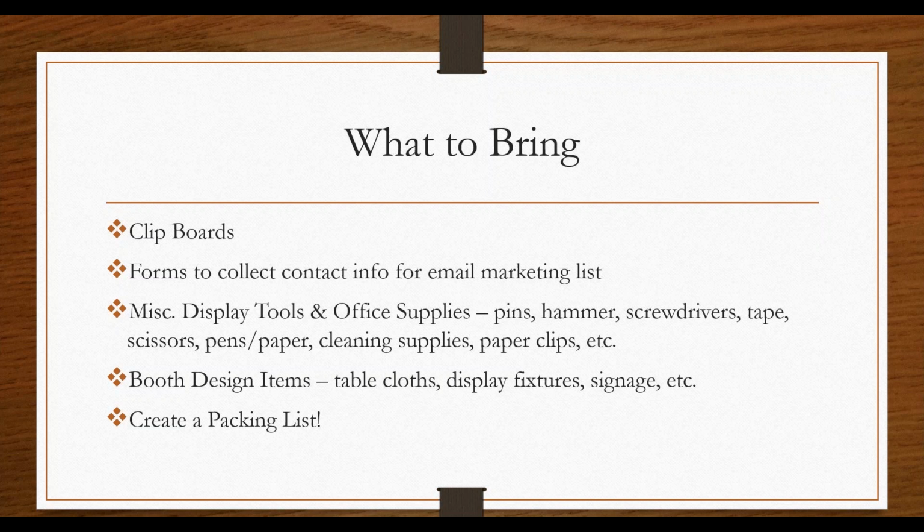And sometimes when you're even moving around your display materials, if you've got display cases or shelving, sometimes that stuff gets dirty and dusty and tattered as you're moving things around. So it's good to have some cleaning supplies to be able to freshen stuff up a little bit. And then the stuff that you'll have for your booth design, your tablecloths and drapes, display fixtures, your signage, all the stuff that's going to make your booth look nice.